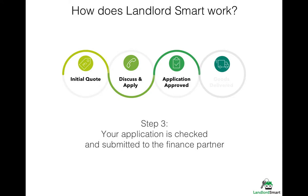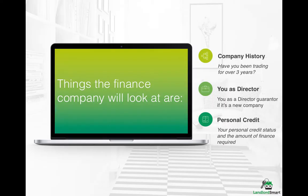Once your application has been checked and it's submitted through to our finance partner, we pass on all that information to our finance partner. And when they approve everything, they are going to be looking to issue lease documentation. So what is the finance company interested in? They're going to look at your company and they're going to say, is this a company property business that's been trading for over 3 years? If it has and you have accounts and we can show that it's a profitable business, then that's all they will need, because the lending is against the company and not you personally.